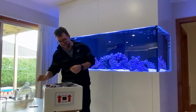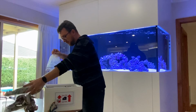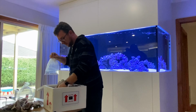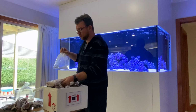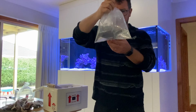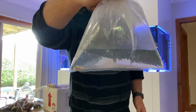It looks like they're at least double bagged, if not more. A whole heap of insulating newspaper here, as well as a heat pack just to make sure they stayed nice and warm for the journey, because it was a little bit cool today. Strange weather, in fact, in Geelong, well, in Melbourne, I should say. And this little guy is tiny, but super, super cute.